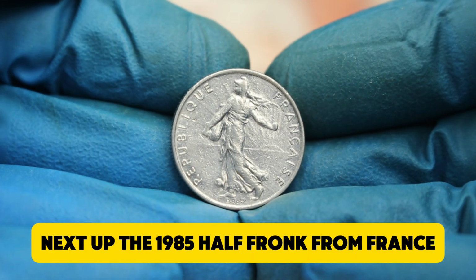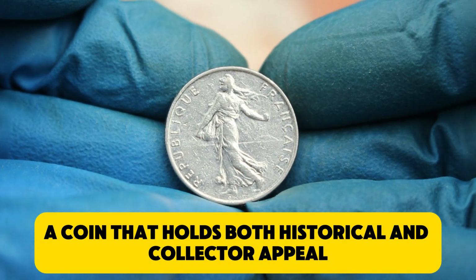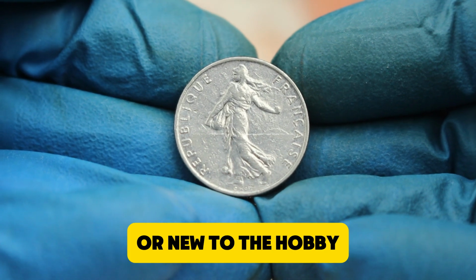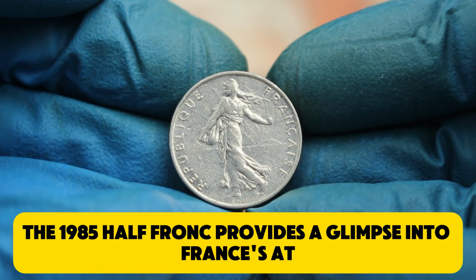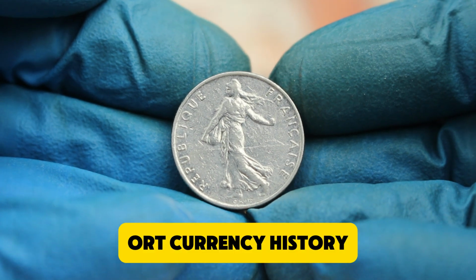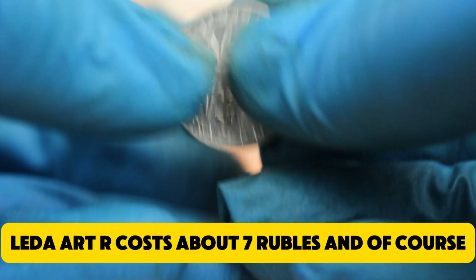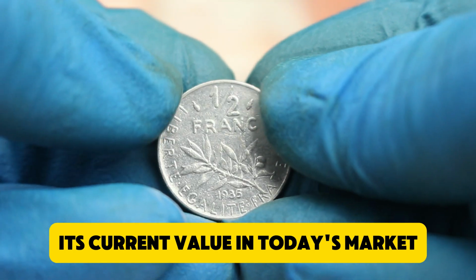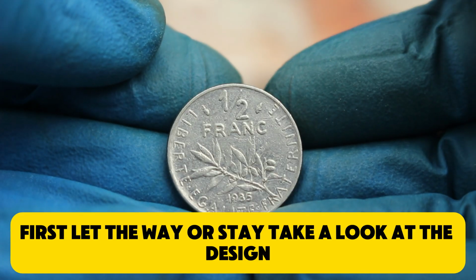Next up, the 1985 half franc from France, a coin that holds both historical and collector appeal. Whether you're a seasoned coin collector or new to the hobby, the 1985 half franc provides a glimpse into France's currency history before the country transitioned to the euro in 2002. We'll look at its design, weight, and of course, its current value in today's market. First, let's start with the design.